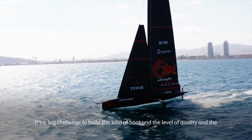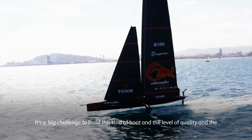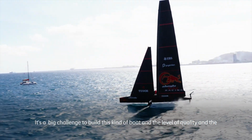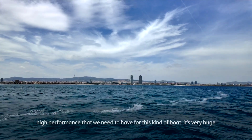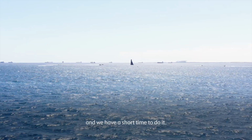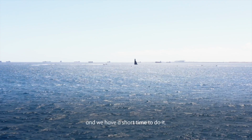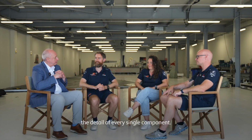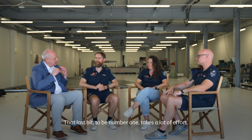It's a big challenge to build this kind of boat, and the level of quality and high performance that we need for this kind of boat is huge, and we have a short time to do it. It's often not one big magical thing, it's just the quality and the detail of every single component. That last bit, to be number 1, takes a lot of effort.